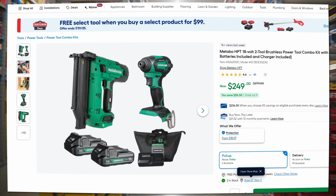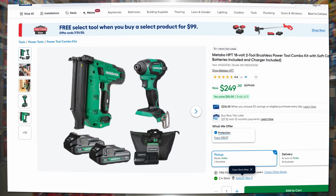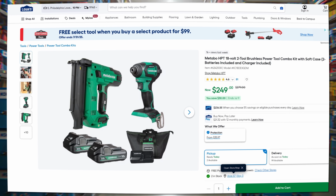The other thing is that if you were to buy a Metabo brad nailer, just the brad nailer, it would be $269. So I believe you're actually saving more than $30 on this one.